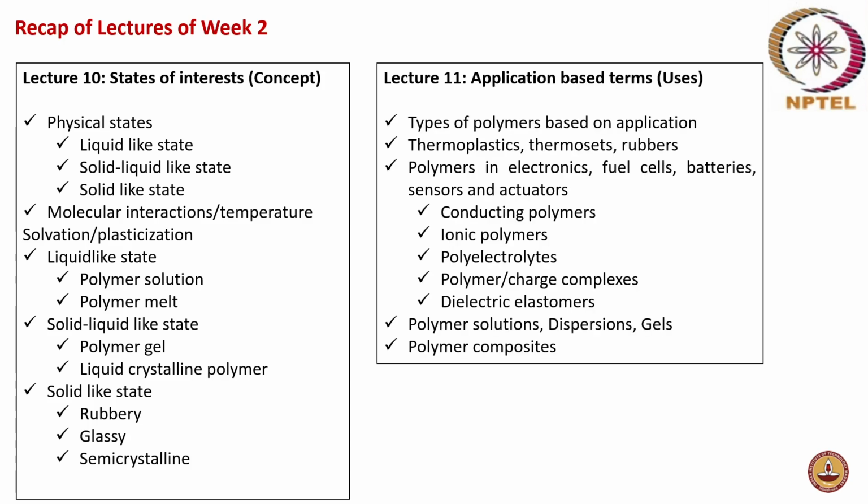Okay. Next is lecture 11, which was on application based terms. So it was on uses. Here the types of polymers based on applications were discussed. There was a brief on thermoplastics, thermosets, rubbers, polymers in electronics, fuel cells, batteries, sensors, and actuators. Conducting polymers were introduced. Ionic polymers, polyelectrolytes, polymer charge complexes were introduced. Dielectric elastomers were introduced. And then there was a discussion on polymer solution, dispersion, and gels. And finally on polymer composites.